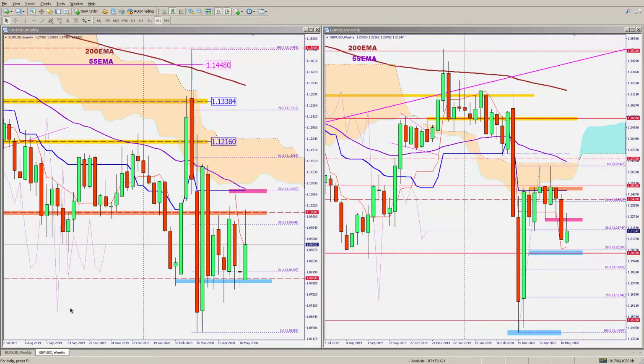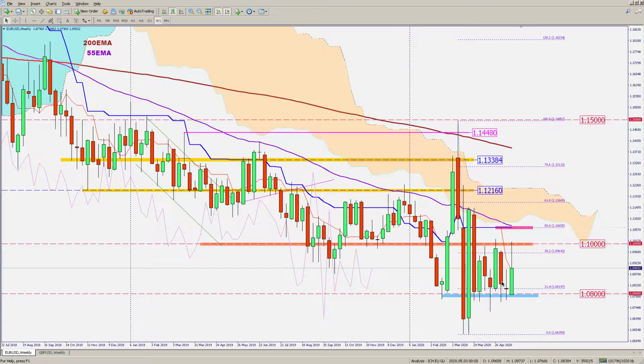This is the weekly Ichimoku analysis for Euro and the cable for the 4th week of May. Let's start off with Euro, and as we highlighted last week, it's still trading within the range between the 108 and the 110 level.